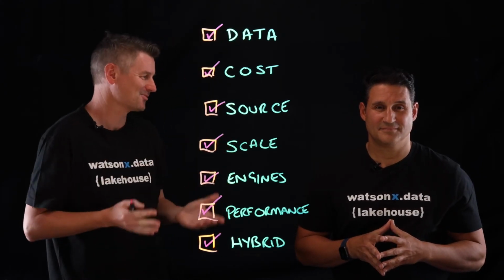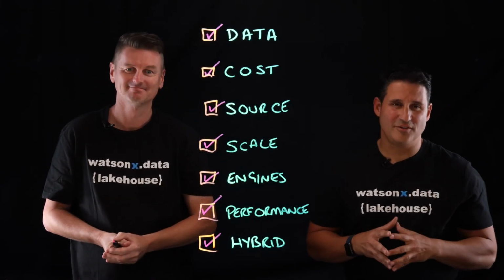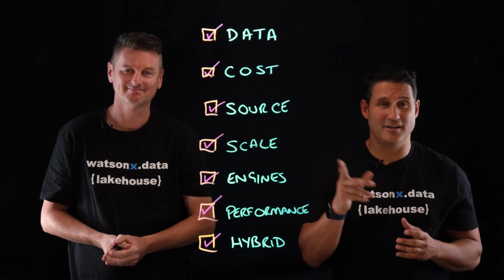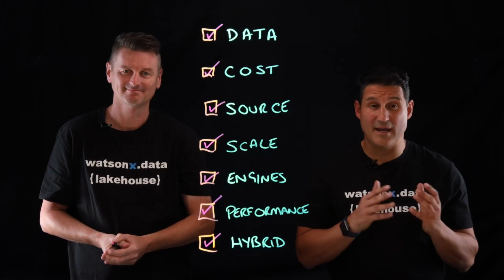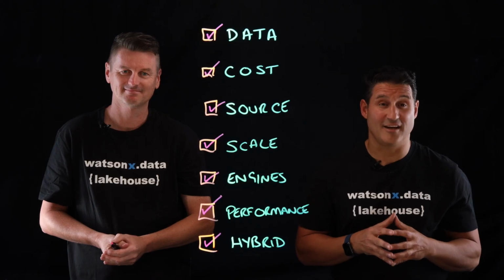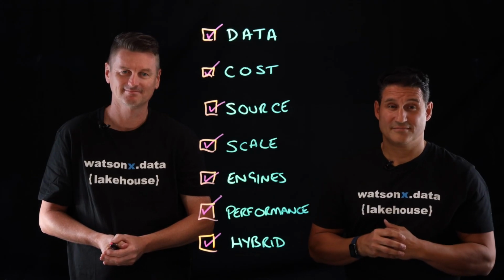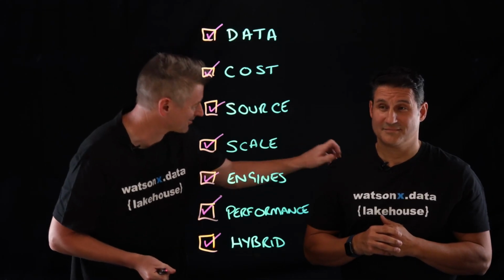So let me give you the last word on data lakehouse. Yeah, every customer out there is looking to spend money to save money or spend money to make money as they begin their journey to generative AI with watsonx.ai. watsonx.data does both. This shirt doesn't tear off as well, does it?